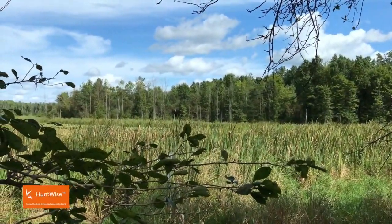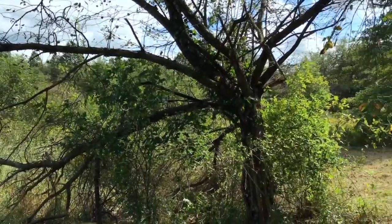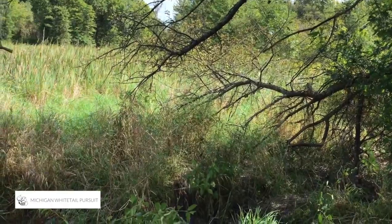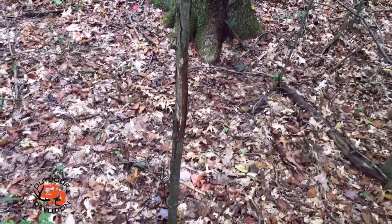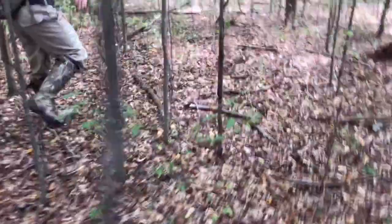So this is the one end of the public that's 5,000 acres. But access at this end of it is very difficult. That's why we wanted to get permission. Look at all the apples on that right there. Can't even count all the rubs that we found here. Just almost every little tree in here. Just old rubs everywhere. And we're right on the transition line.